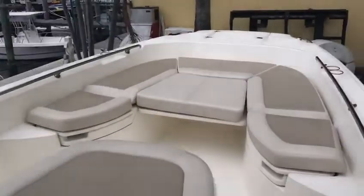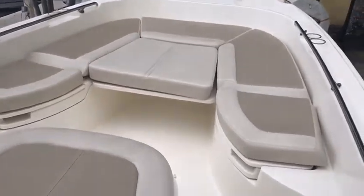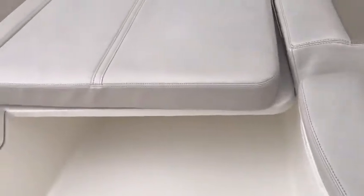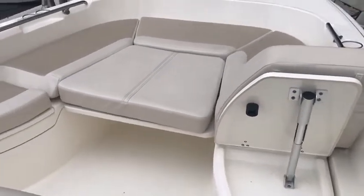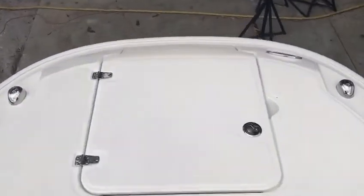Up front, I've got all the cushions deployed right now. If you're doing more fishing, you could leave them off. Make that a bow casting platform. The unique feature, the pop-up seats on each side, and there's storage underneath those seats. You can see in the still pictures.